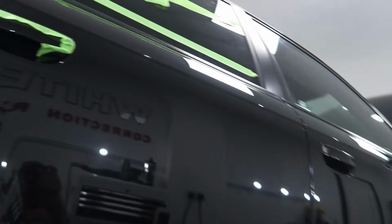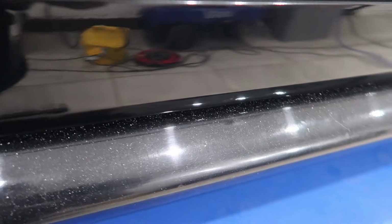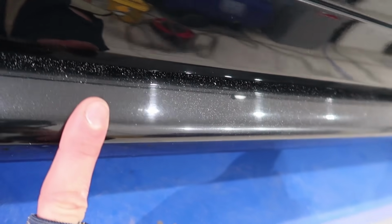Slowly progressing down this side, still have the sills to tackle. Look at all the abrasions and bash marks, and not looking forward to that. Saving that for a fresh head tomorrow.